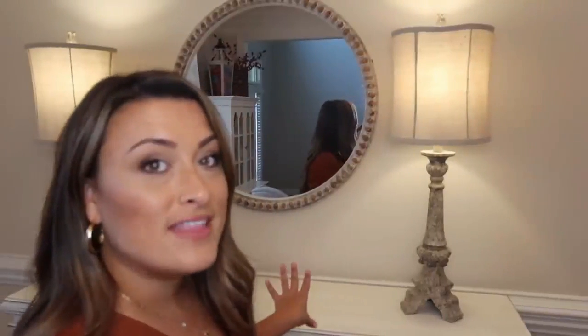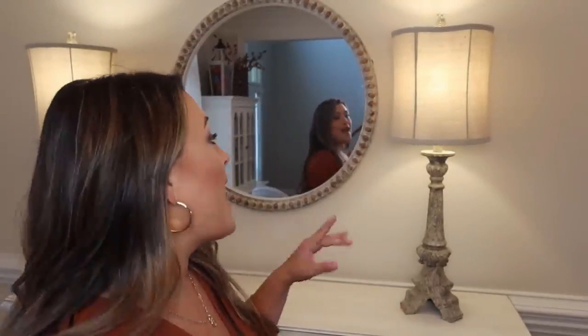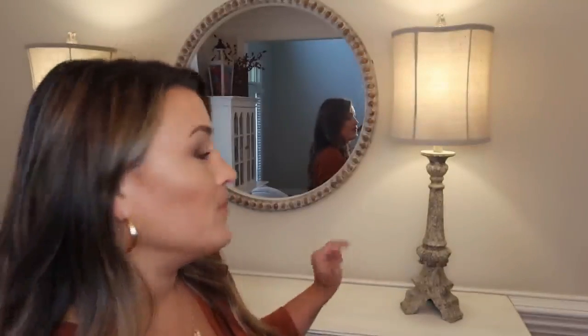And I want to decorate this little sideboard table over here. This mirror has been here, but I actually brought back these lamps. These were in our room, but I love the way they look. It warms up the space for fall, and I wanted something a little bit more substantial on this table. So I brought them in here, but now let's fill in all this space.